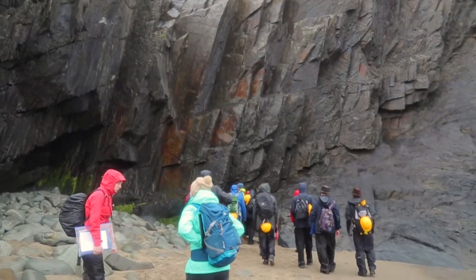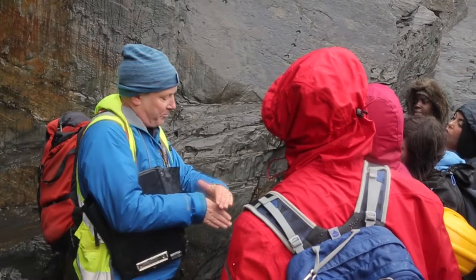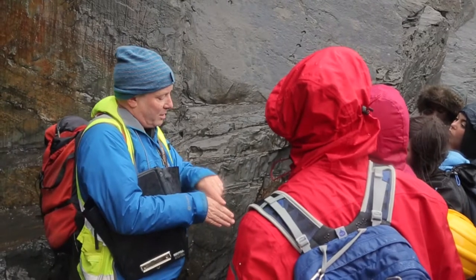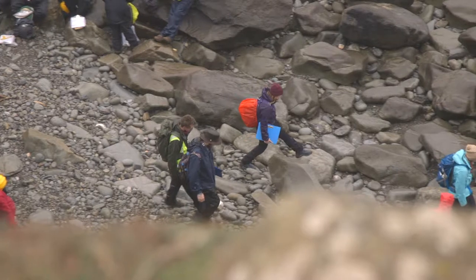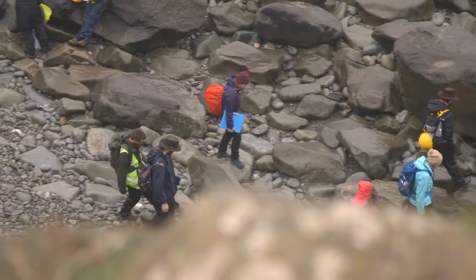The thing about Pembrokeshire is it's a fairly unique place in British geology because there are a series of plate collisional events that basically stuck Britain together like a jigsaw puzzle. Pembrokeshire is the only place in Britain that you can see these events very close together, so it's like a collision zone.